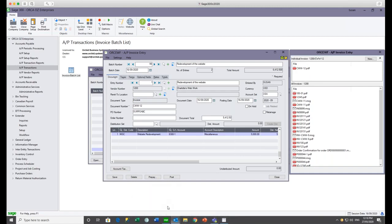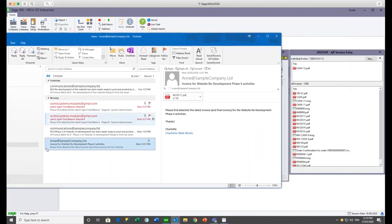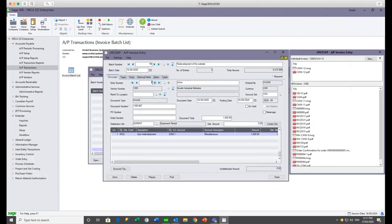And if relevant, you can even drag in the actual email message. So when I drag in the message, you can see it brings in the MSG file. So if there was information in the email as well that you wanted to associate with the invoice, you can. And Document Management Link has been configured to renumber the file and file it away. And we can do the same thing for the second invoice.